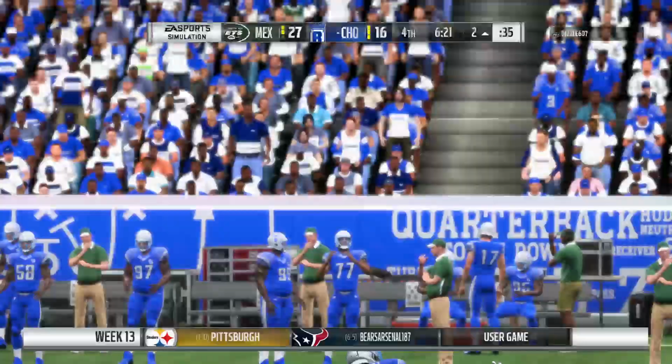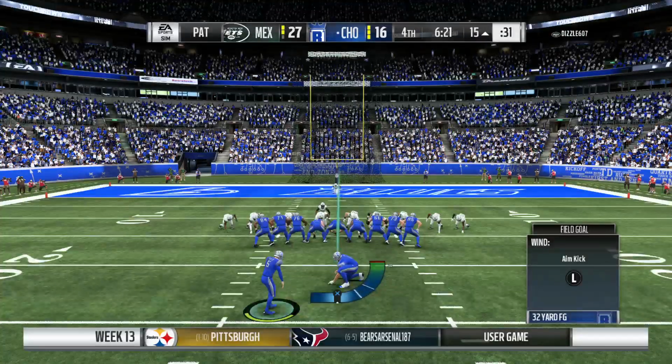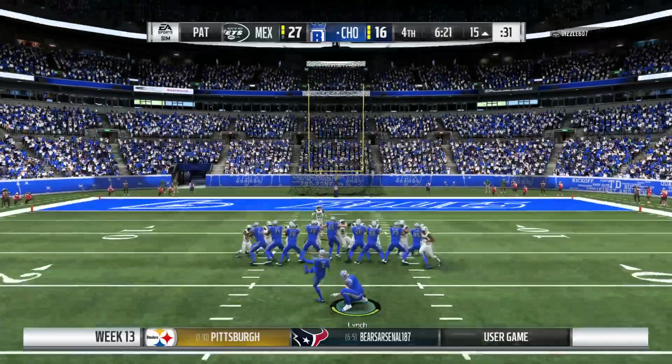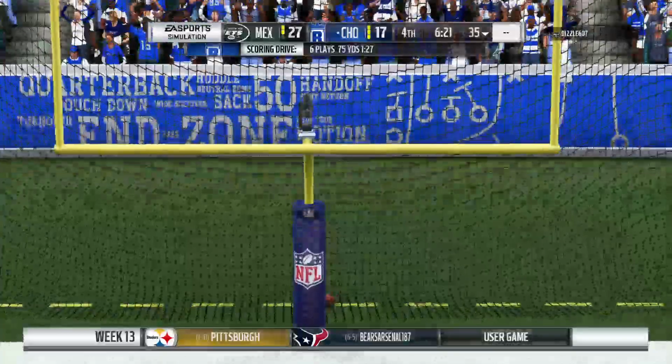And his guys are able to close that gap just a bit. Now Prater to add the PAT. Prater for the extra point. And the lead is trimmed down to 10.